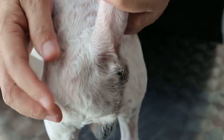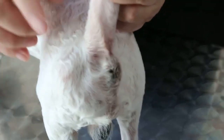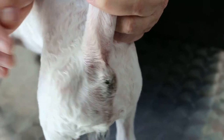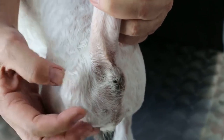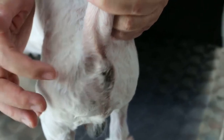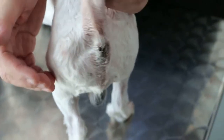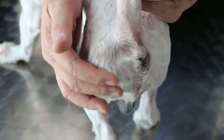Now this one, the dog pees, pees no problem. Yeah. So this shows that the bladder hasn't come out here. In some dogs the bladder comes out here and the whole area is swollen because the bladder is there, full of urine. So the dog has difficulty urinating, peeing. But in this case, it's lucky the dog doesn't.